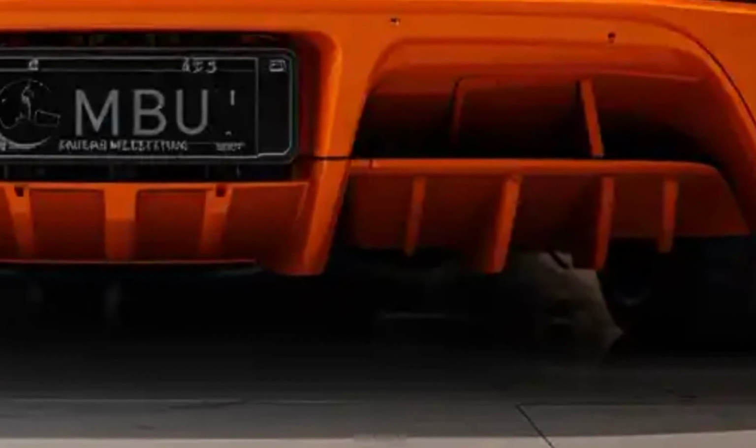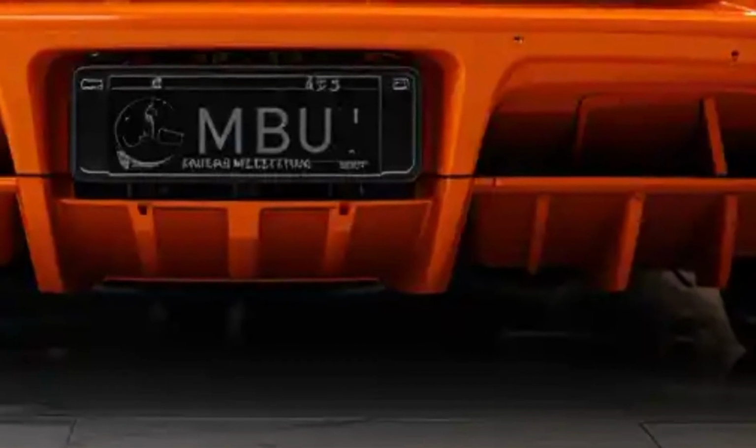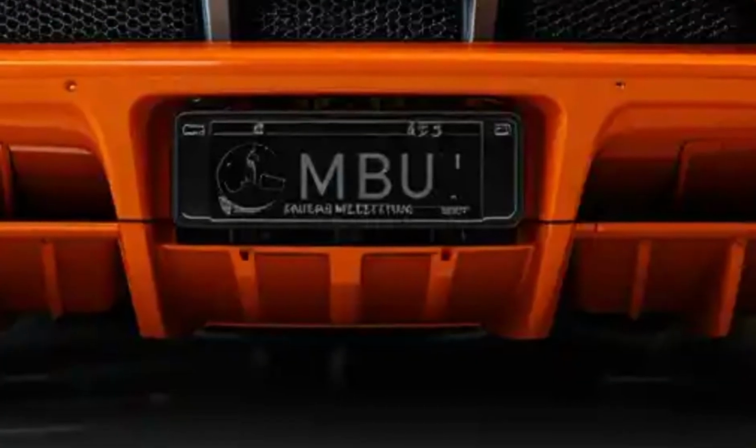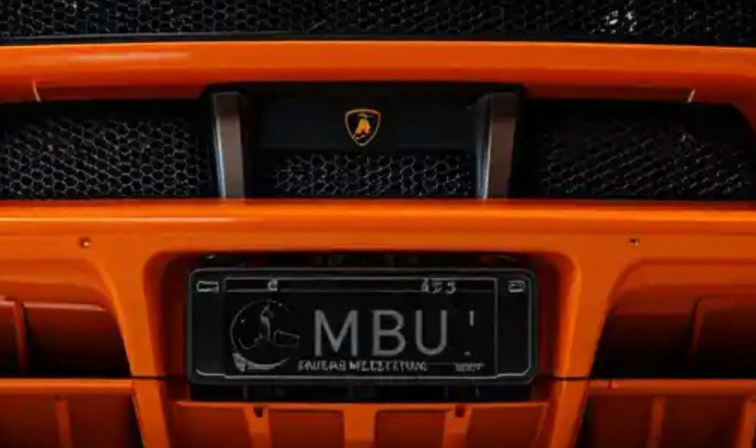The first thing that grabs your attention is the design. The Revuelto isn't just radical. The signature Lamborghini wedge shape has been sharpened to the extreme, with wild aerodynamics and Y-shaped LED lighting giving it a futuristic, almost alien-like appearance.